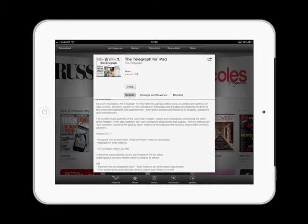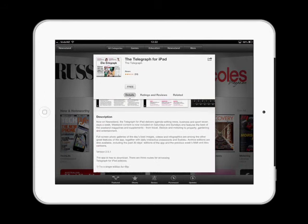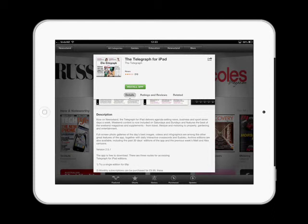So let's see how that works. Let's just buy one newspaper. So first of all, we'll tap the Free button. I'm going to tap the Install App button. It will bring up a dialog box. You'll have to make sure it's got your correct Apple ID and you'll have to put in your password. When you tap OK, it'll start downloading that application for you. You'll see a progress bar at the top left hand corner. And there it goes. When it's finished installing, I'll be able to open that application and see what newspapers I want to purchase.